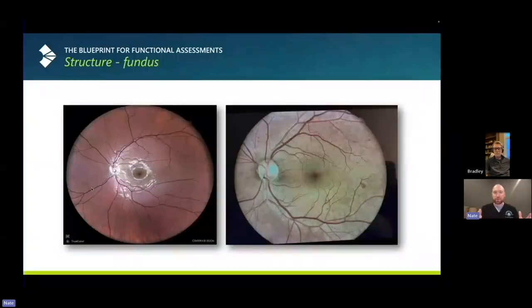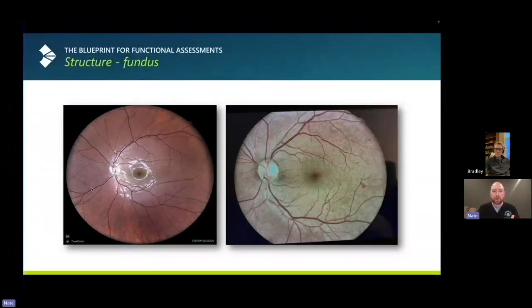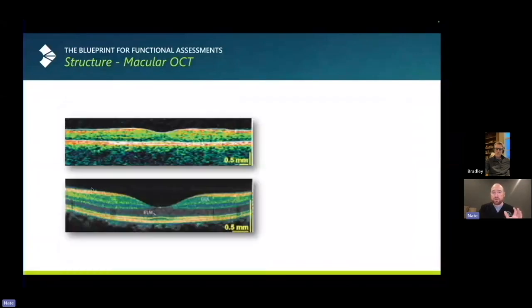You are not going to hear Dr. Grant and myself say tonight that ERG is going to replace this. It's not. Is it going to replace the OCT? No. Those look at structure and the ERG looks at function, and they pair beautifully together to give you the most complete, thorough picture of structure and function from a retinal perspective. So still take your fundus photos, still do your OCTs.